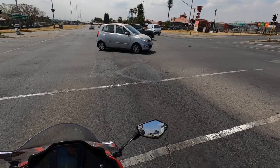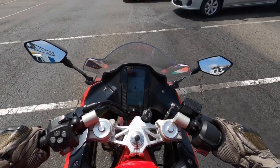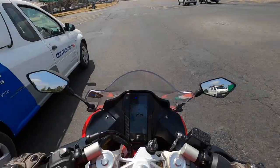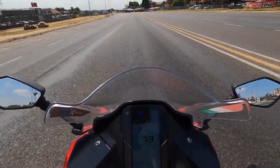At this traffic light, we're going to do a little bit of a pull-off and show you the acceleration on the bike. Stunning. Again, you have to be in the right gear on a bike like this with this power delivery. So here we go. Tuck in a little bit.